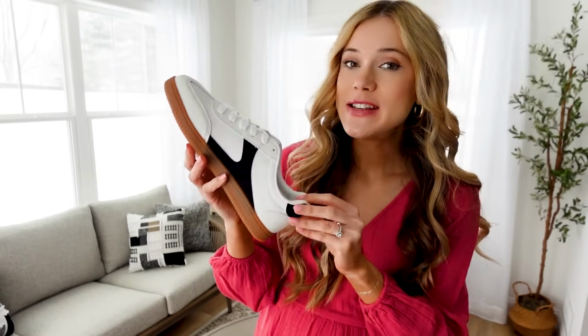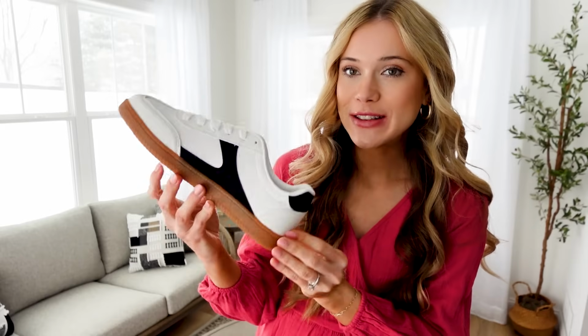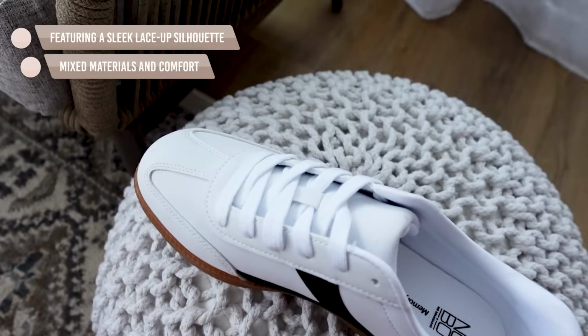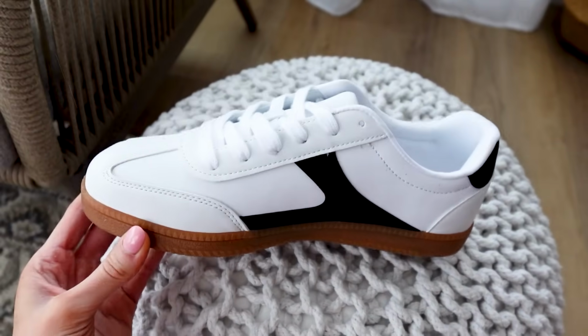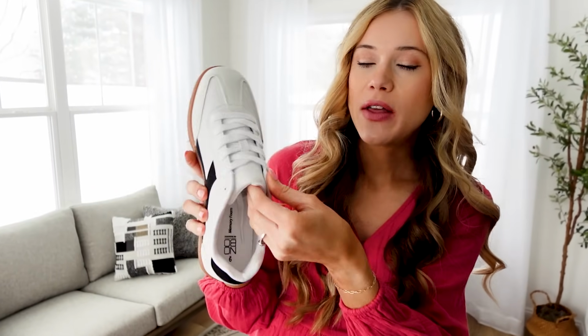If you love these Sambas that have been a top selling shoe right now, well over $100, you can grab this look for less from Walmart for under $20. And you guys, you cannot beat the comfort. They actually have a memory foam padding in here, which makes them so incredibly comfortable. I love the low sole that this has. It also has padding around the tongue area.